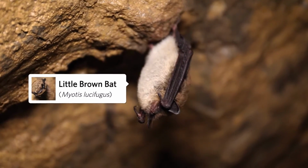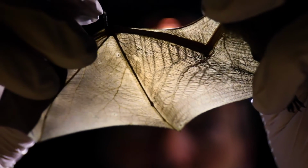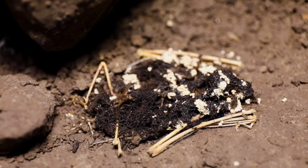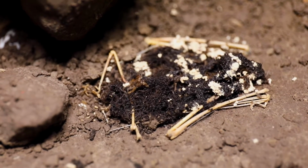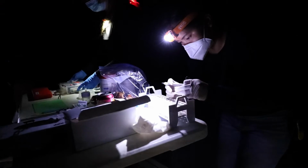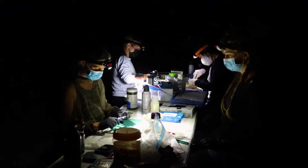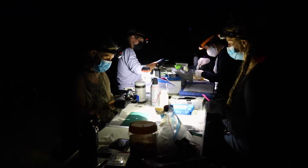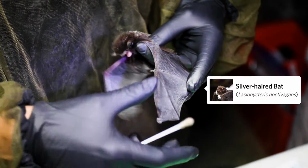The fungus, called Pseudogymnoascus destructans, or PD for short, causes white nose syndrome in bats, and it has devastated bats in eastern US and Canada. WCS Canada has been working with Thompson Rivers University and McMaster University to develop a probiotic, and this probiotic is actually developed from microbes off wings of bats in British Columbia.